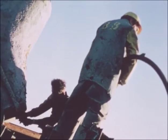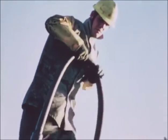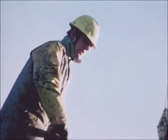While work stopped during the winter in placing the fill in the embankment, concrete work continued so long as the temperature did not drop below freezing point.